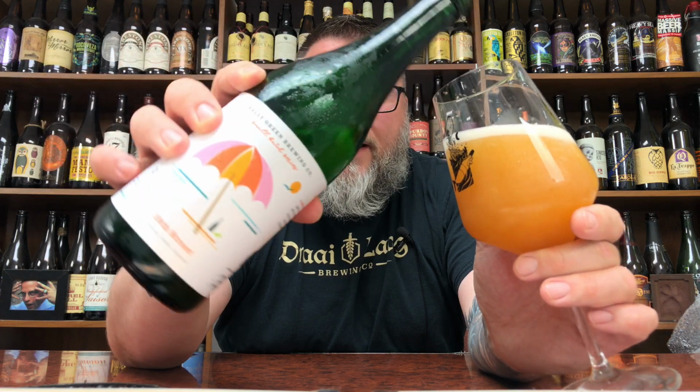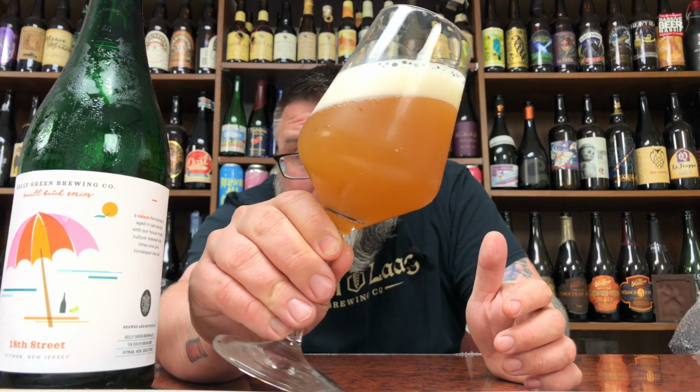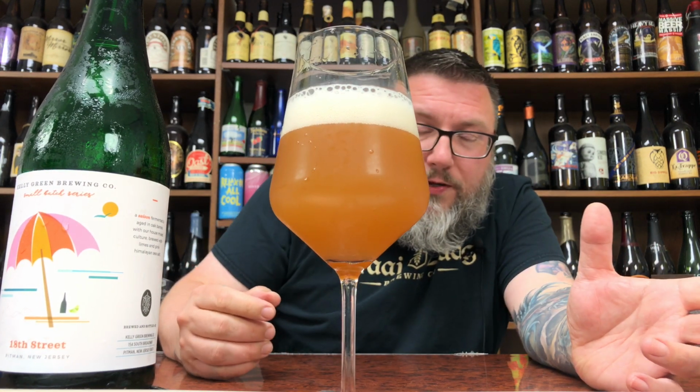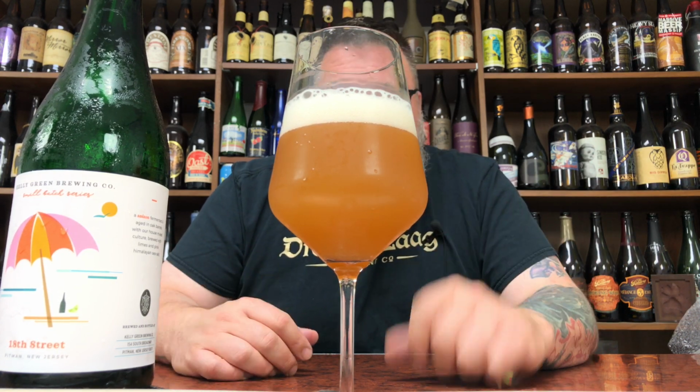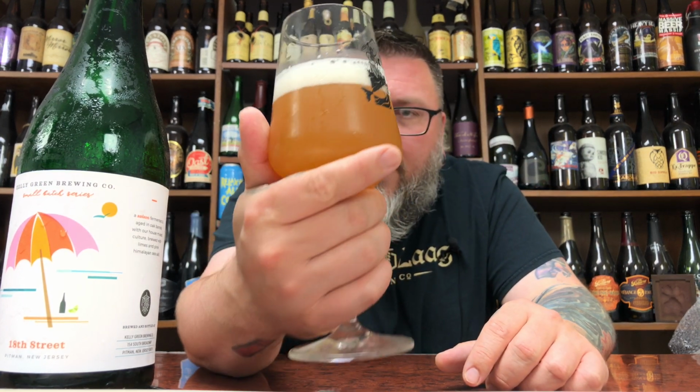Assuming getting a decent amount of fruit, a bit of tartness. We'll see how far that salt plays in things and how that lime goes. But I mean, you look at that. That looks like a hazy IPA to me. That looks like a big, rich, single, double hazy New England style IPA, more than a mixed fermentation sour. But those can lean in that direction too, so it's not entirely out of the realm of possibility.